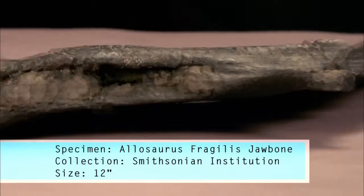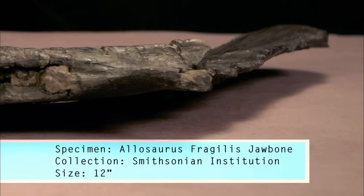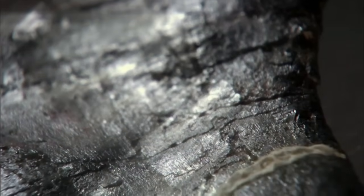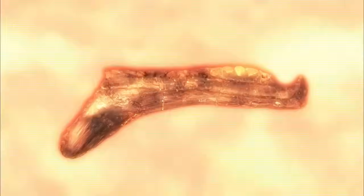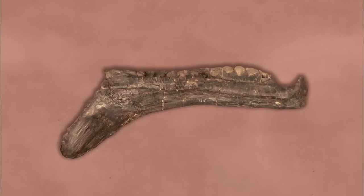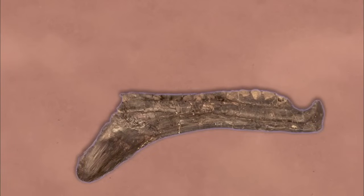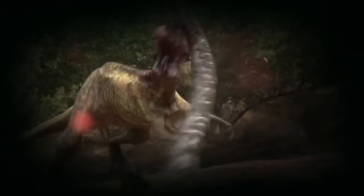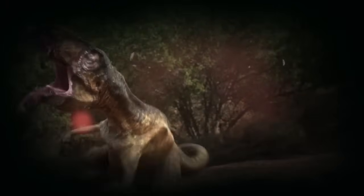The loss of teeth and bone, and the distortion of the jaw, showed that the Allosaurus lived long enough for the wound to heal. Months, perhaps years, after it was wounded. How could a creature survive such a catastrophic injury?